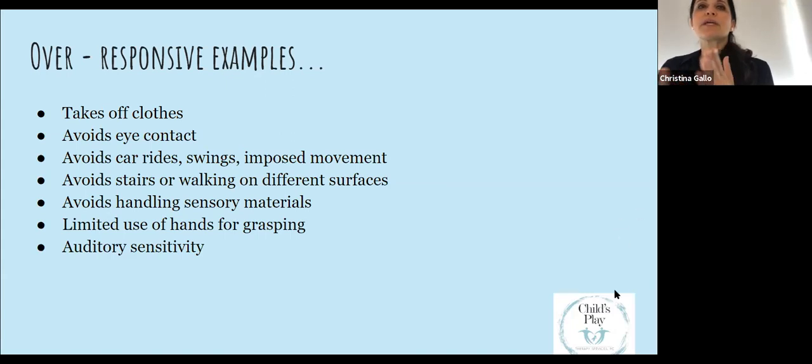So when we talk about kids that are overreactive to touch, overreactive to sound, overreactive to movement, what we'll see is that quickly, with very normal doses of this input, they will hit a threshold and they can become overwhelmed. And they can go into a state of dysregulation. And when you're in a state of dysregulation, you have several options.